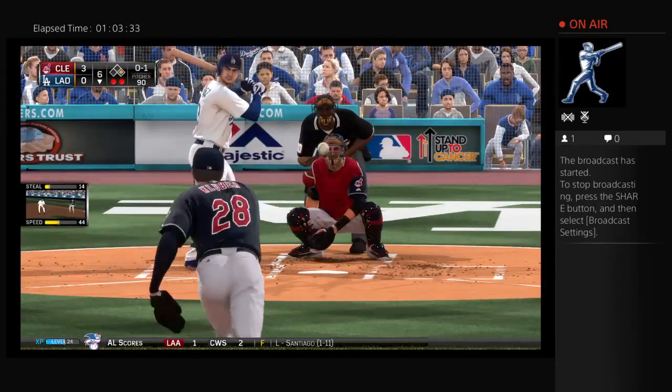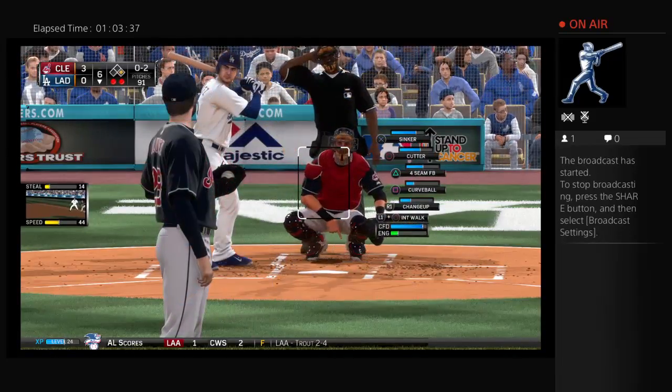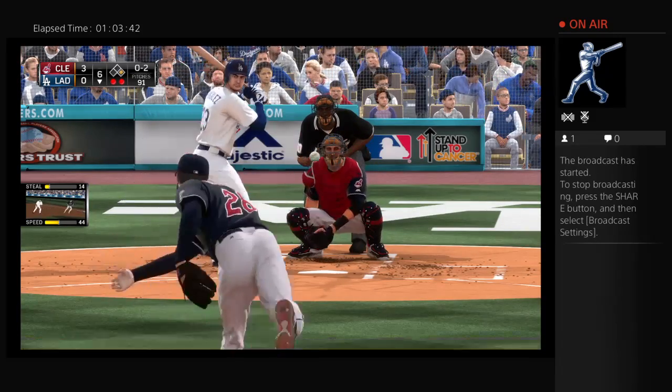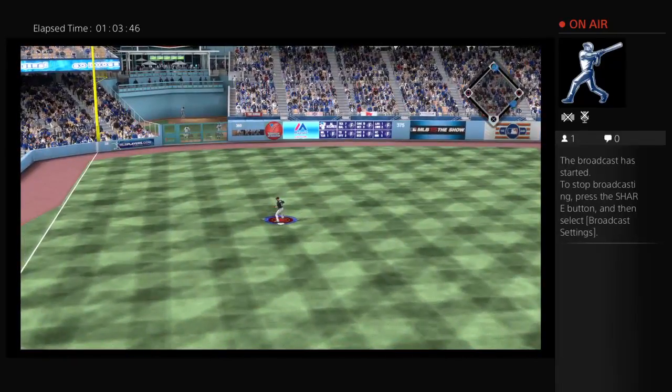Comes set, now the pitch. Sliced down the left side, but foul. From the belt, kicks and deals. Opposite field to left, and that's going to get down out there.